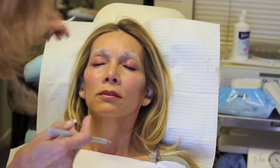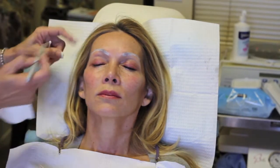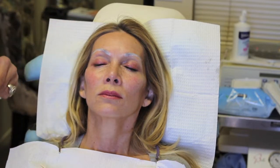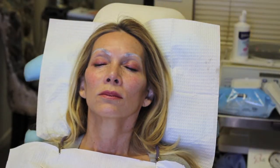And you'll live with it for the 3 weeks. You'll come back. We'll see how much stayed in the color, how much retained. And then you can tell me if you want it a little darker, you like the shape, or you like it a little thicker. Take a look at that and tell me what you think as far as the shape.